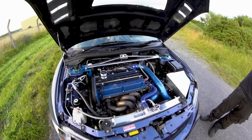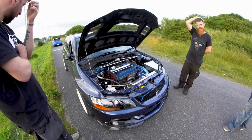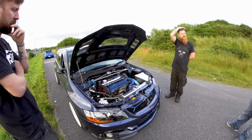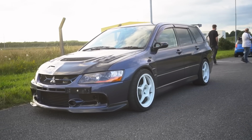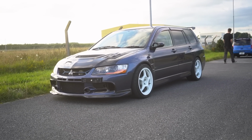ATS twin carbon. Aside from all the joking, this is probably one of the most mental Evo wagons outside of Japan, because there's not that many of them over this side of the globe. There's a few in the UK. You were the first one. What, there's four of them here? Five, maybe? Three in Ireland. Not a whole lot of them in the UK, is there? Not probably 20 of them.